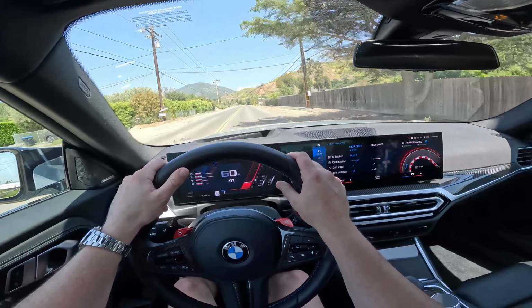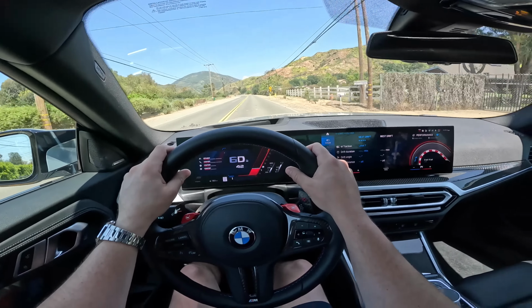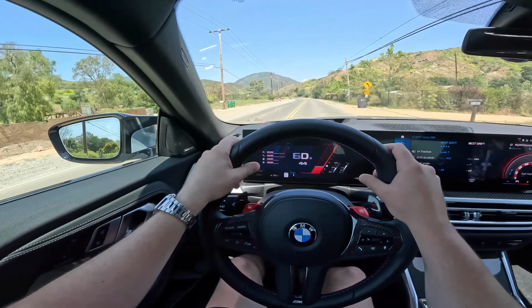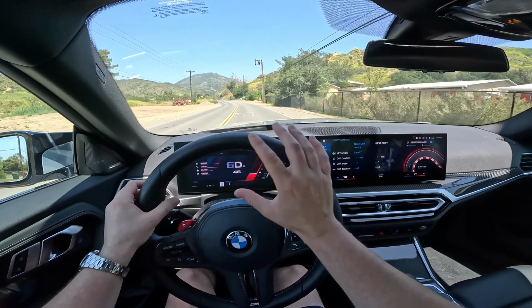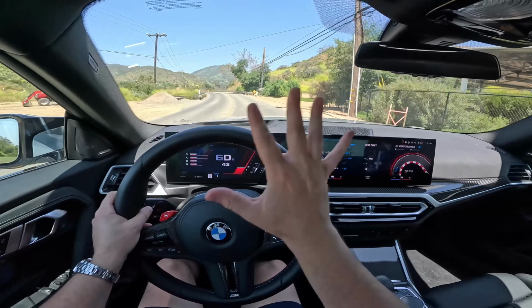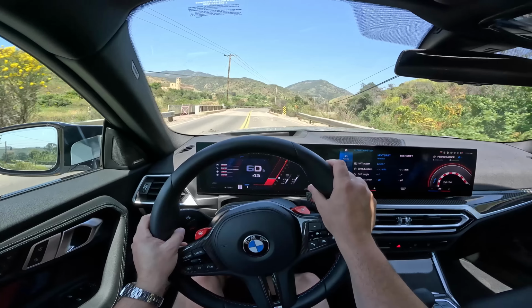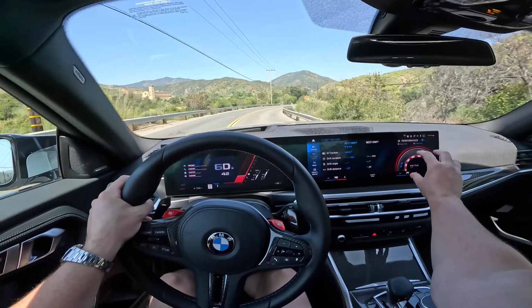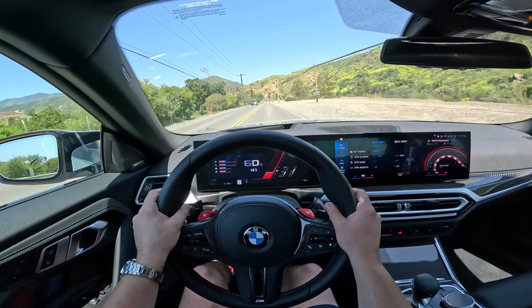Visibility is fantastic. There were rear seats in this car, but they've been removed for weight savings. Not sure quite what the point of that is, considering this car is already so heavy, but obviously that's the owner's choice, not mine. I love the display. It makes the driving experience feel a lot more premium looking at this instead of a tacked-on kind of iPad screen over here and then a small display over here. It's nice that it's seamless in one piece.